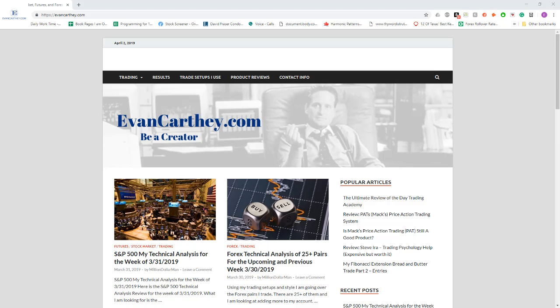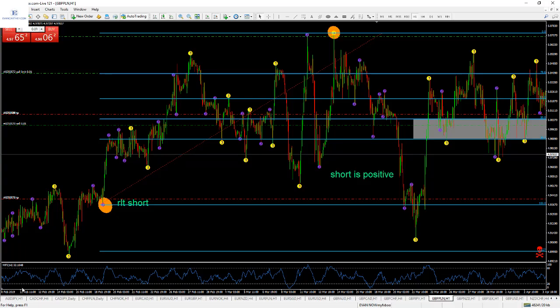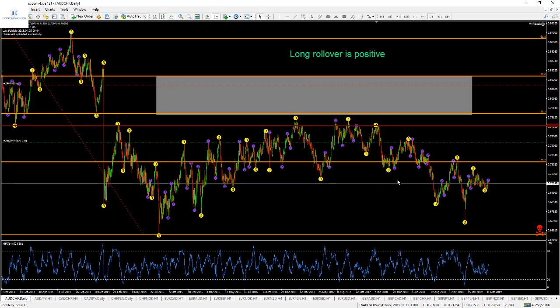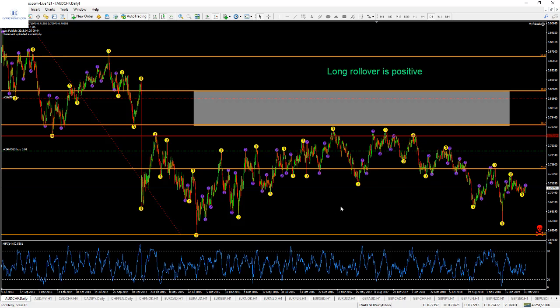April 5th, 2019, and we are going to look at the Forex trades I'm currently in. There's going to be about 25 or so pairs of them. So starting off, let me scroll over here a little bit. We are going to start with the AUDCHF. This is that bread and butter trade I've been in forever.